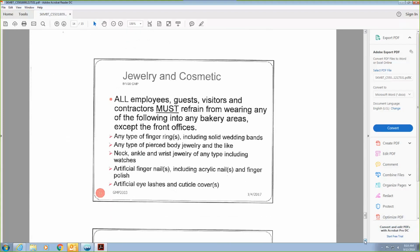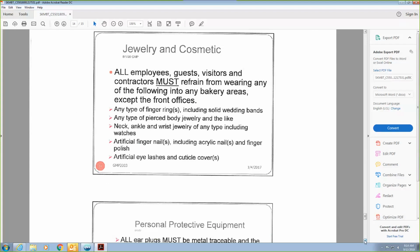Jewelry and cosmetics. All employees, guests, visitors, and contractors must refrain from wearing any of the following in the bakery, except for just the front office. You can't have any type of rings. That includes a solid wedding band, so no jewelry of any kind. You have to remove any piercings. No neck, ankle, wrist jewelry of any kind. This even includes a watch. No jewelry of any kind.